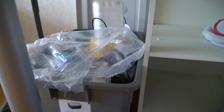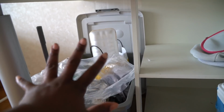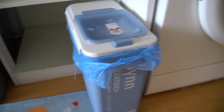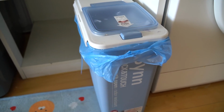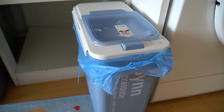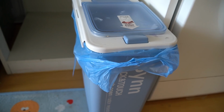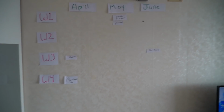And under here, like I was mentioning earlier, in Korea, everyone separates the trash. So this is where I put all my recyclables. All my recyclables go into this bin. Here, if it can't be recycled and can't go into the food trash, it goes into this thing. So usually that means tissues, toilet paper, things that generally can't be recycled. And over here, we have a wall. This is my Q2 goal wall.